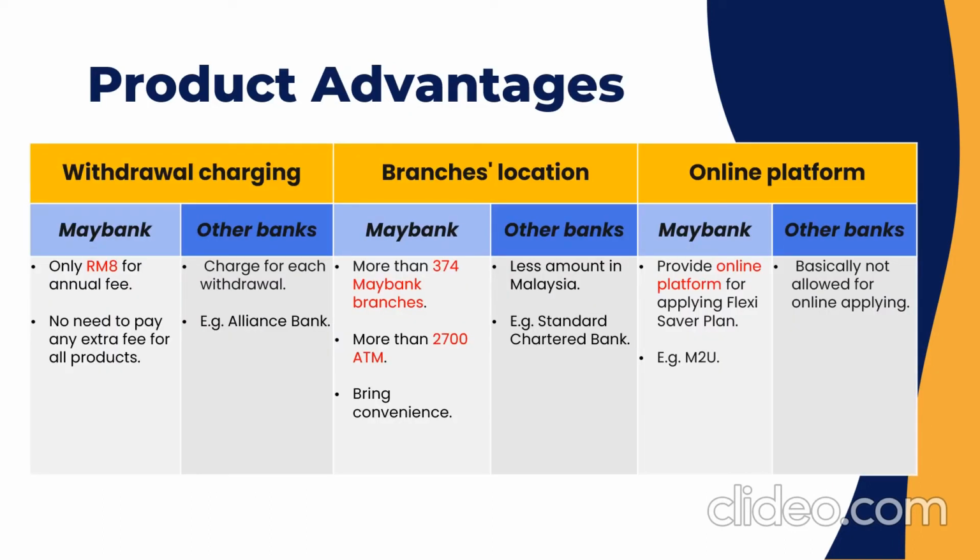Now I will talk about product advantages. When applying for Flexi Saver Plans in Maybank, customers only need to pay 8 ringgit for the annual fee once a year. Then they don't need to pay any extra fee for all Maybank's products, including the Flexi Saver Plans. In other words, when customers need to withdraw money from the Flexi Saver Plans, once they pay the 8 ringgit annual fee, they don't need to pay any withdrawal fee. However, other banks such as Alliance Bank will charge 1 ringgit for each withdrawal.